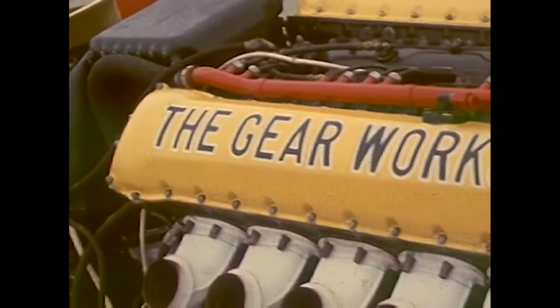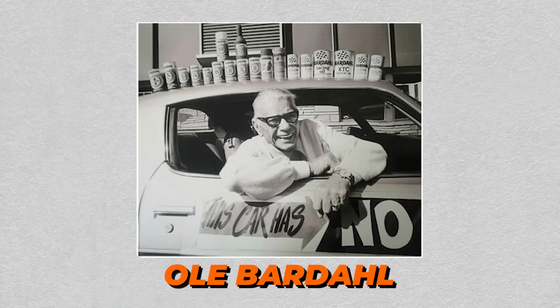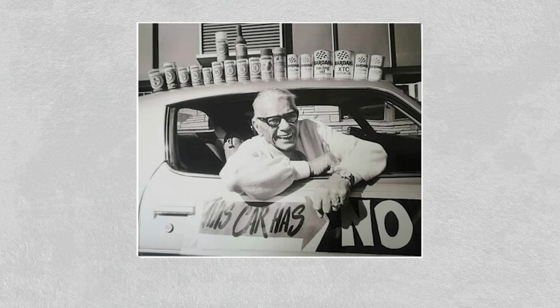Miss Bardal was a towering presence in the world of hydroplane racing throughout the 1960s, known not only for her striking lime green livery, but for the thunderous power she brought to the water. Commissioned by industrialist Ole Bardal and piloted by legendary drivers like Ron Musson and Billy Schumacher, the boat became a symbol of consistency and dominance.